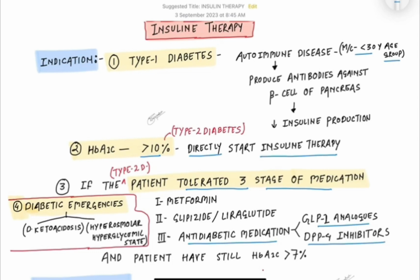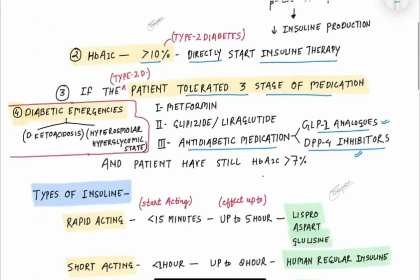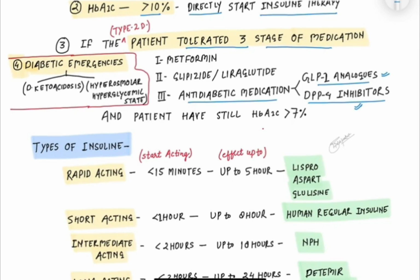They act on GLP-1 hormone, which decreases glucagon production and increases insulin production. GLP-1 analogs act like the GLP-1 hormone, and DPP-4 inhibitors stop or decrease the degradation of GLP-1 hormone. After the 3 stages of medication, if the patient's HbA1c is still higher than 7%, then start insulin therapy.